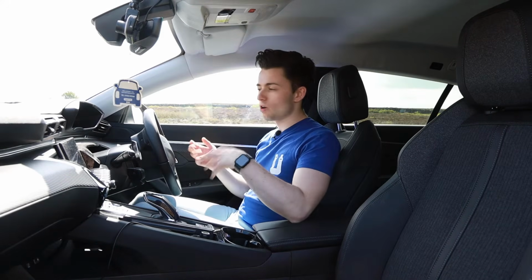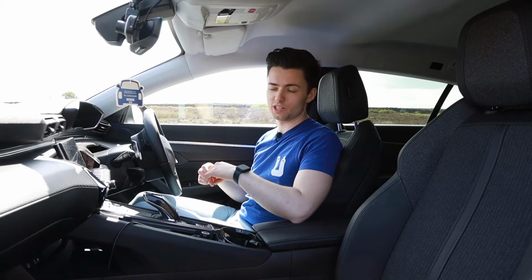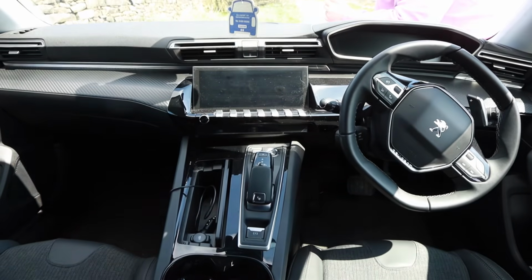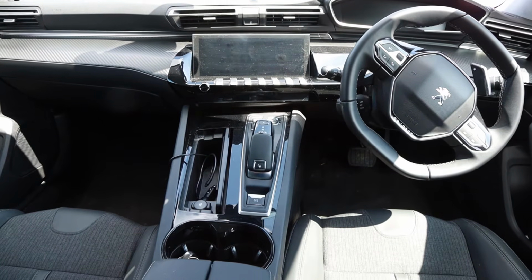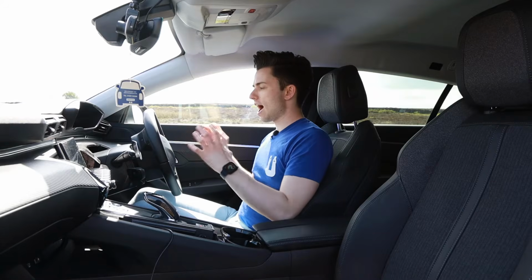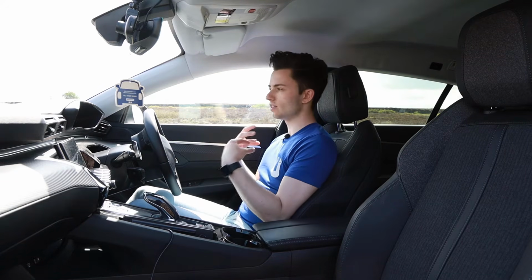Now, the front of this car really is a, to use a motoring journalist cliche, nice place to be. And that is because the materials you are surrounded by are excellent. Everything you can possibly put your hands on round here is soft touch. You feel nicely enclosed by the combination of the center console and door card, and it does feel a little bit like a cockpit because you are able to sit nice and low in this car.